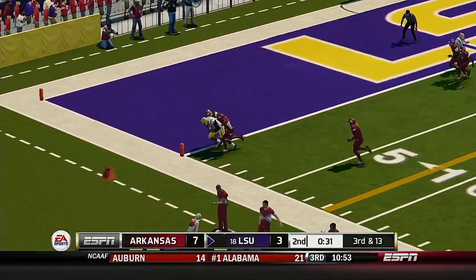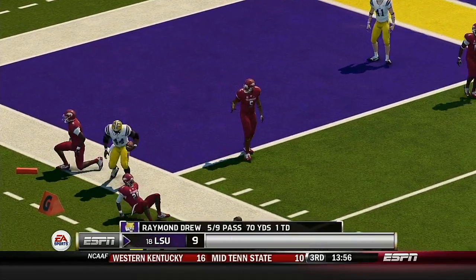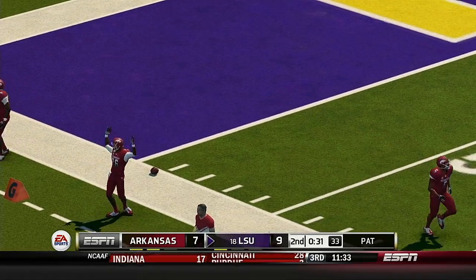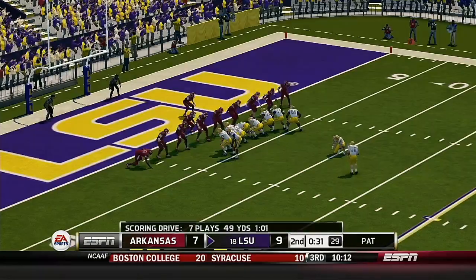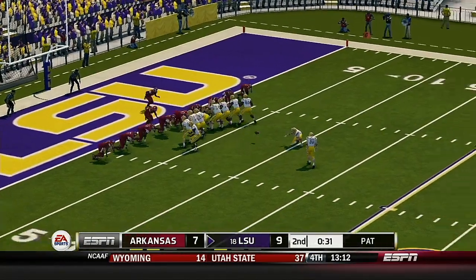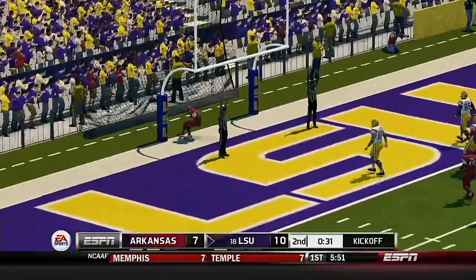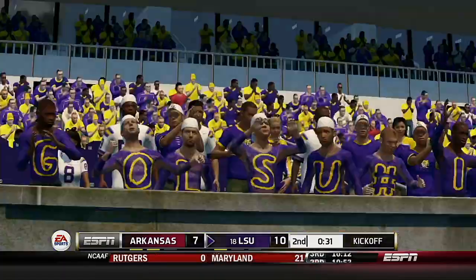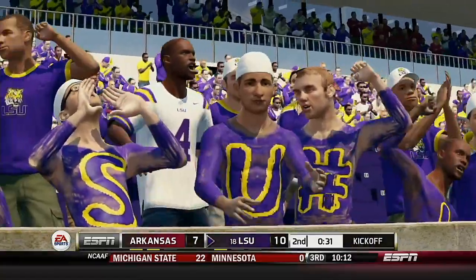Got a man. Watch out here. Touchdown, LSU. Trying to go up by three. They'll kick the extra point. And he hits the PAT. So a 7-play, 51-yard drive, and they come away with a touchdown. So our score, 10-7.